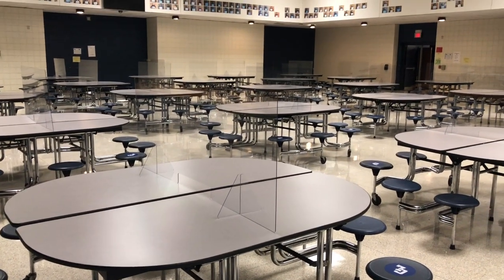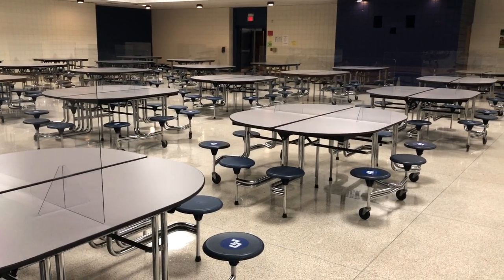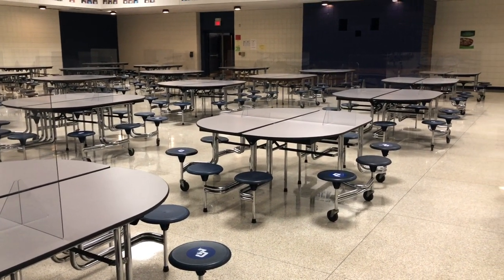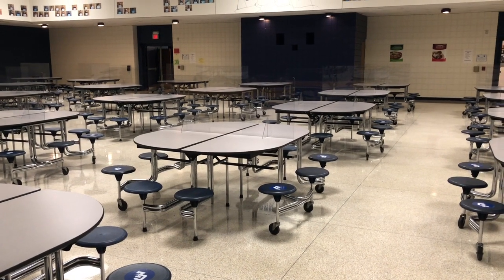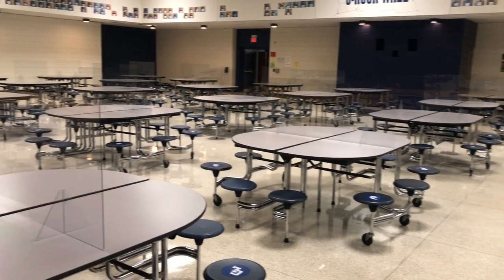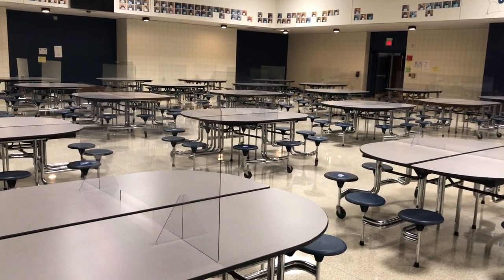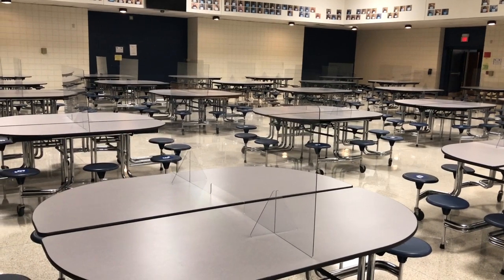So unfortunately, with the COVID, we only allow 2 students per table, and that should give us plenty of room with the 6 lunches and with half the students in the school. Unfortunately, we'll not be able to go outside due to the congregating outside, and students will be in here, and the seat they have on the first day will be their assigned seat while they're here during hybrid learning.